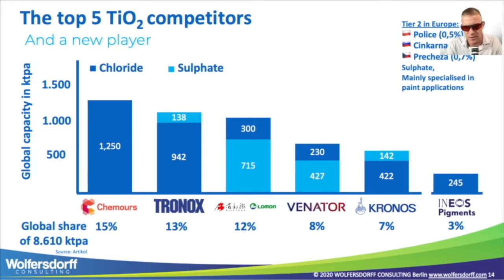It's also very important to note that Asia and China are building chloride capacity, which is perceived as the higher quality and the bluer white of the two process types. Number four is the company Venator Materials. This is the former Huntsman Pigments, or the former Tioxide Europe, where I worked, with a sulfate capacity of 427 kilotons and a chloride capacity of 230 kilotons.